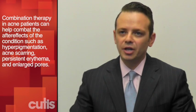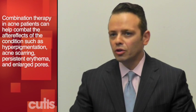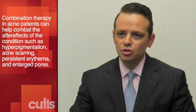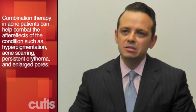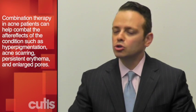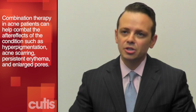Topical agents may include vitamin A derivatives or combinations of antibiotics and benzoyl peroxide, depending on the type of acne that they have. Oral therapy may also play a role, such as with oral antibiotics or vitamin A derivatives, such as isotretinoin. I also think that over-the-counter treatments are very important. A lot of patients want you to give them an idea of what kind of moisturizer or sunscreen or wash or toner they should use to treat their acne or to not make their acne worse and really try to make it better.